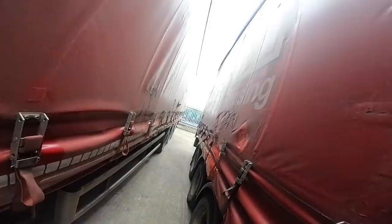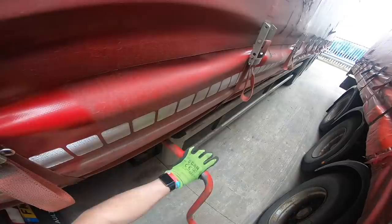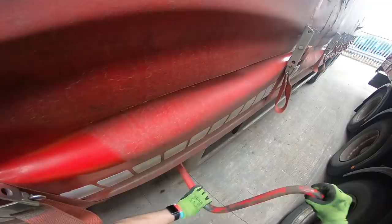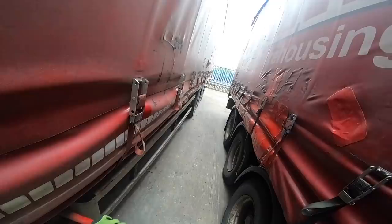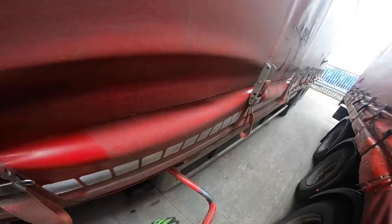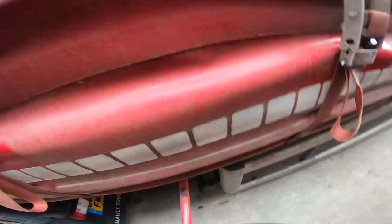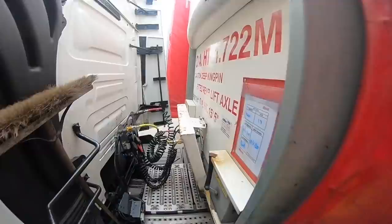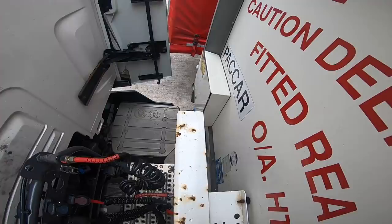So unhooking a trailer is pretty easy. The hole needs to get fixed, I'm going to report that. Start off with brakes, then the legs. Sometimes the brakes aren't there, sometimes at the back, sometimes on the other side, sometimes at the front. Got resistance now. I normally go another half turn, though some trucks don't like that, and you'll find if you can't pull a pin it's because the legs are a little bit too high. You can either drop it down a bit or put the unit in reverse and just bang it back a little bit with the trailer brake on.